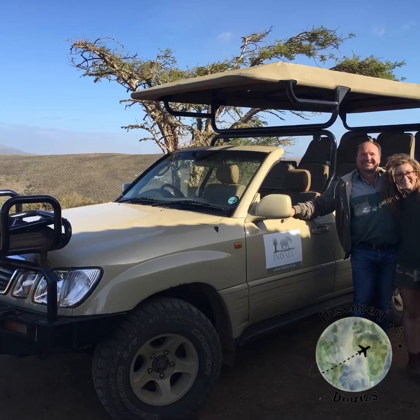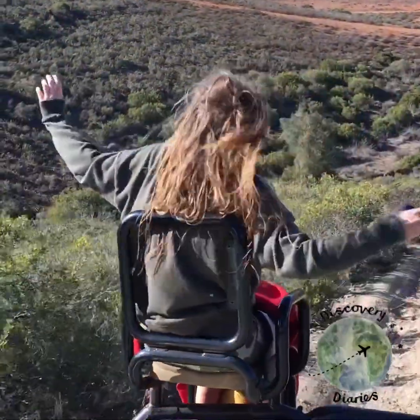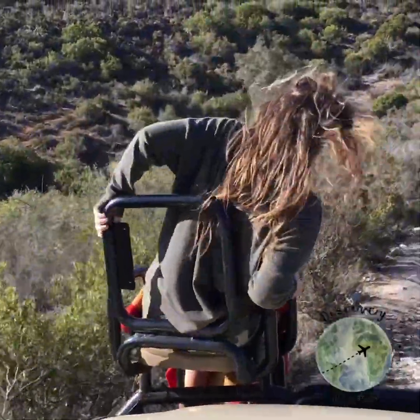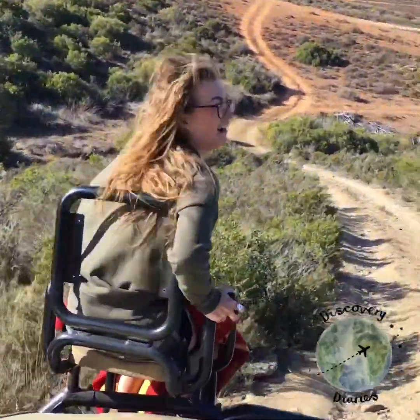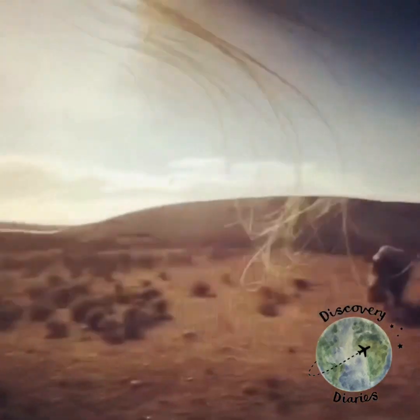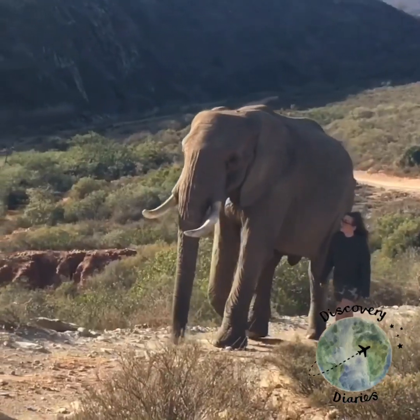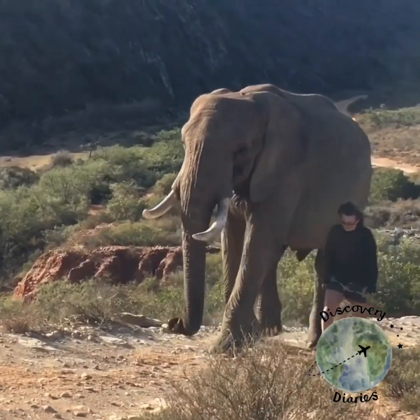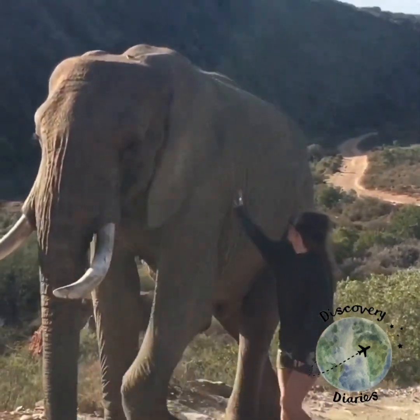This is the cool truck that we drove around in. The safari truck I went on had a special seat on the end of the bonnet. Here I had the perfect view to try and spot all of the wildlife around. It was really bumpy. It was, of course, on this seat where one of my most special moments happened. It was also here where I was privileged enough to see the world's largest land mammal, the African elephant.